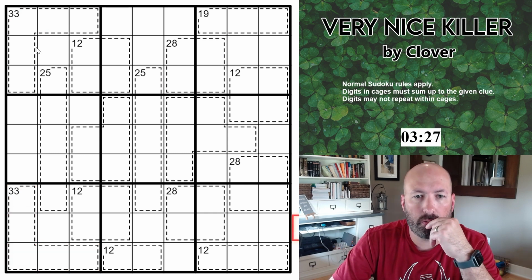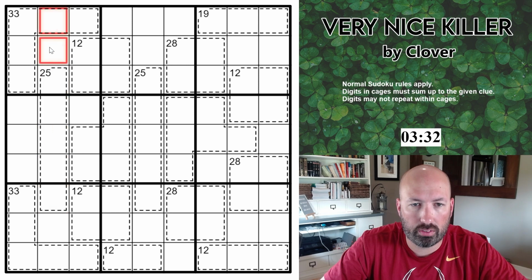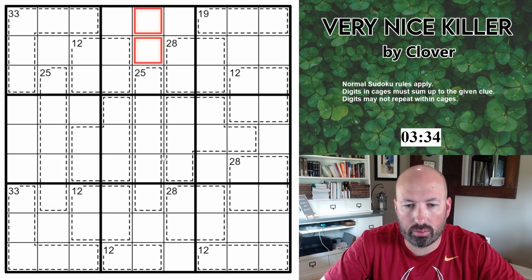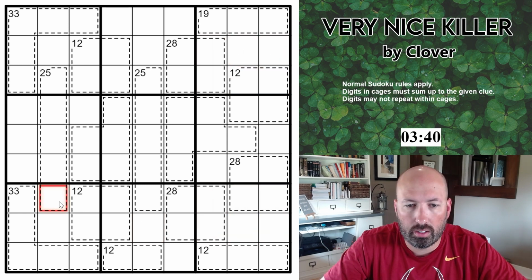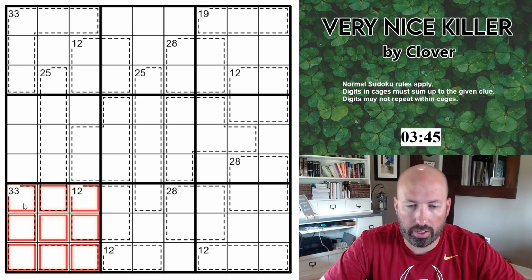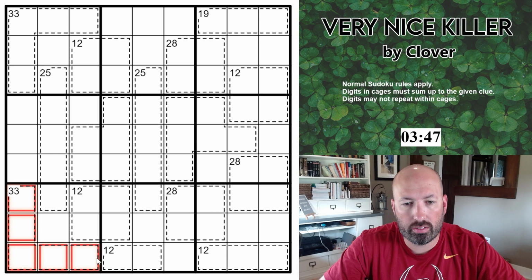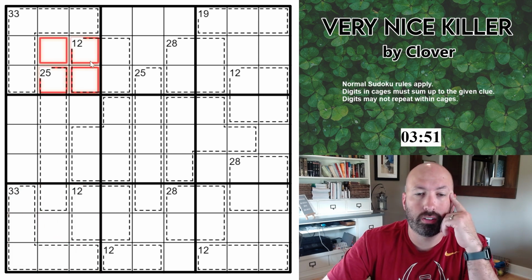Okay. Oh, maybe we can do some normal killer Sudoku stuff. These are 25. So you've got 21 and 4. That's no good. Same over here. 19, 20. So let's see. So the whole box is 45. We know that. 1 through 9 is 45. This is 33. So this has to be 12.